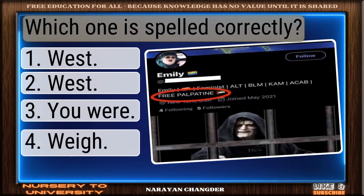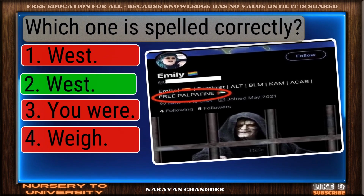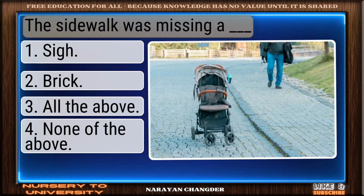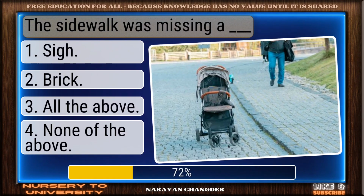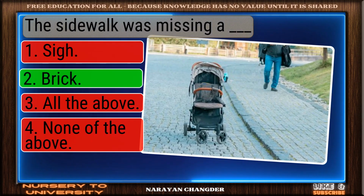Which one is spelled correctly? Well reasoned. West is the correct choice. The sidewalk was missing a dash. Well picked. Brick is the correct answer.